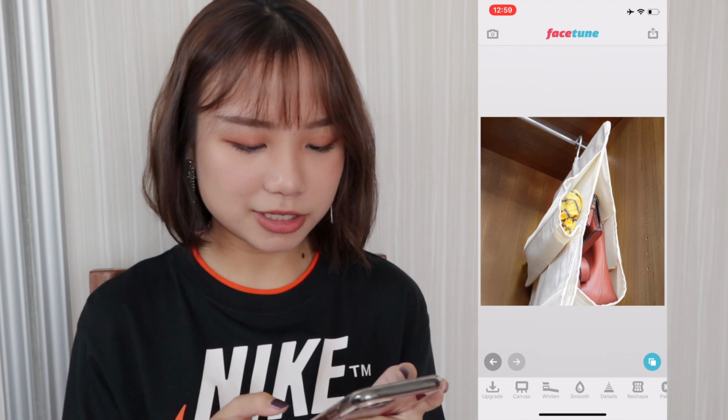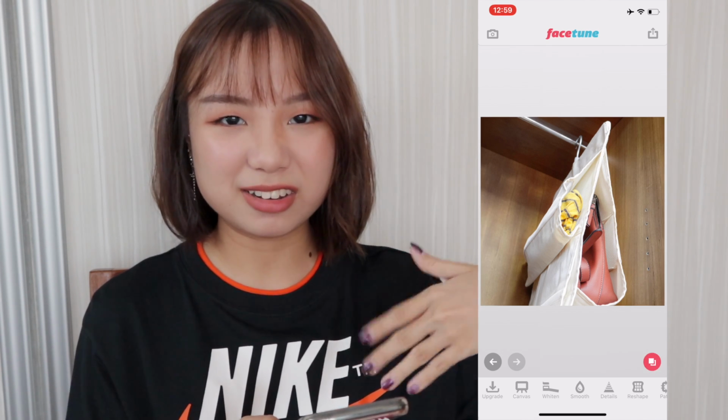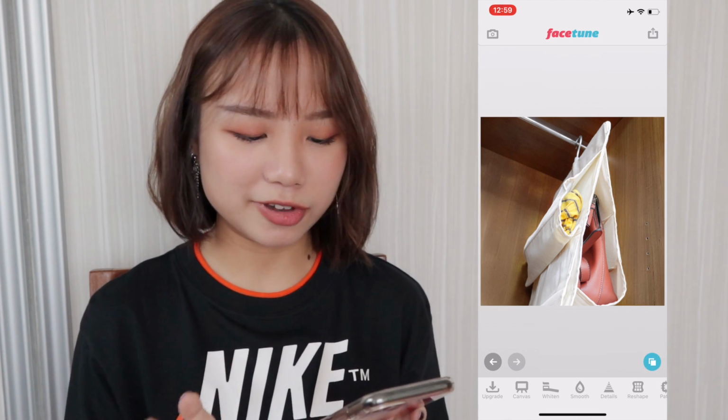It's very good because you can repaint backgrounds like this. So for example, for this picture, there was this white look. So I repainted it brown, so it looks better. That's the kind of thing I use Facetune for.